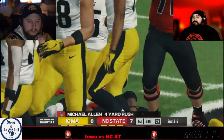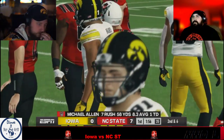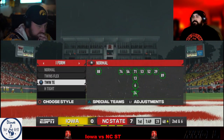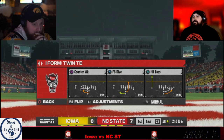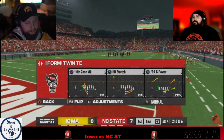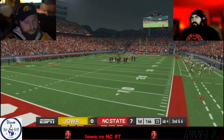He cuts it back in toward the middle. He's going to gain 4 yards. Simple power play right there. You got 2 tight ends and a fullback in the backfield. You pull the guard, you lead with the fullback. It's a beautiful thing when ran well. And even when Iowa swarmed to the ball, you still get a 4-yard gain out of it. So you'll take that if you're NC State.